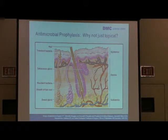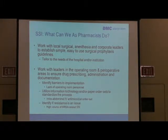And you can even find reports, depending upon the material, if you put a prosthetic material in, all you need is maybe one cell to start an infection. Given some of these materials that we utilize today, that's a considerably high risk for an infection. So again, giving prophylaxis, making sure that we're doing good surgical technique, and potentially not using those high risk materials anymore may be something worth considering. So what can we as pharmacists do? I think the biggest thing that I've learned is we can learn to work with local leaders in surgery, anesthesia, nursing, and perioperative services to come up with a feasible, good evidence-based guideline that works.